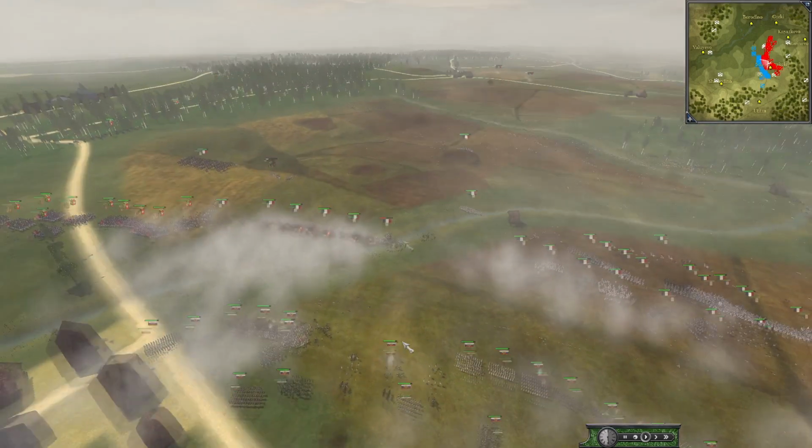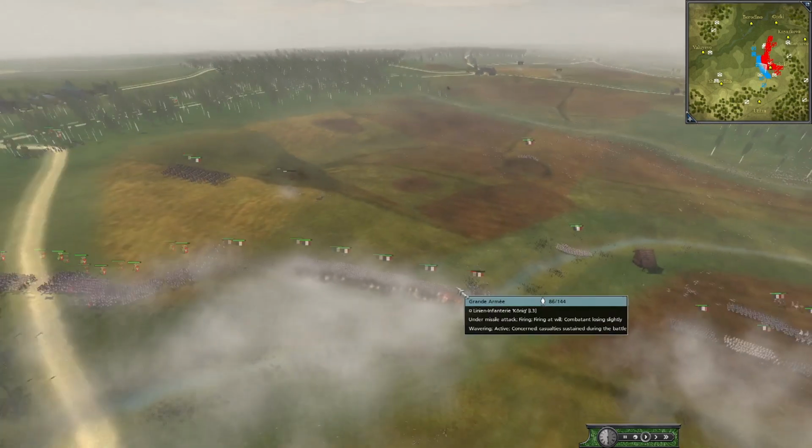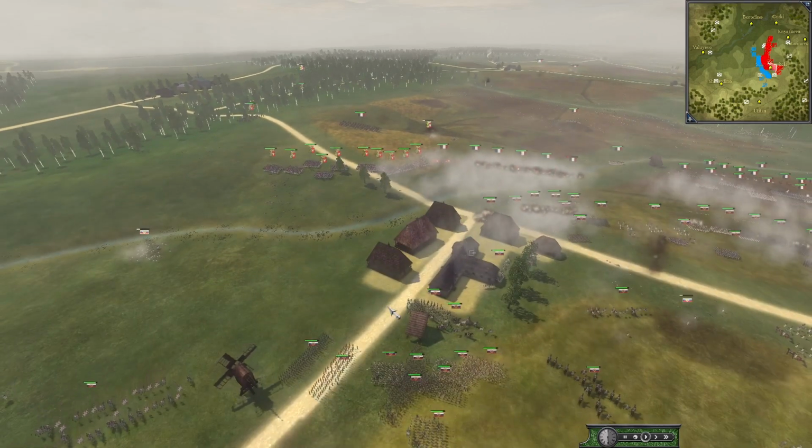And you can see it's starting to tell on this French line. They are blasting apart the line infantry here. But Poland has not really engaged yet. This is going to be a problem. I'm interested to see what the Russians are going to do.